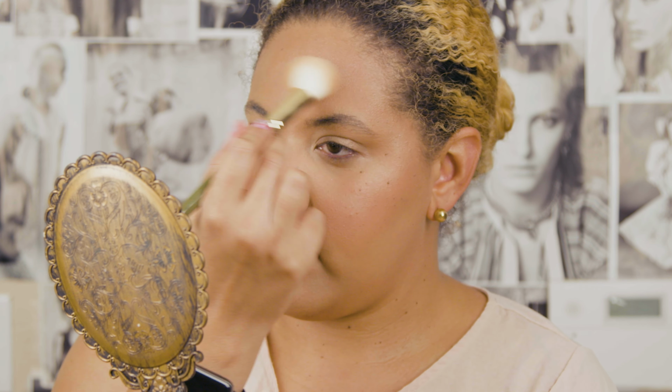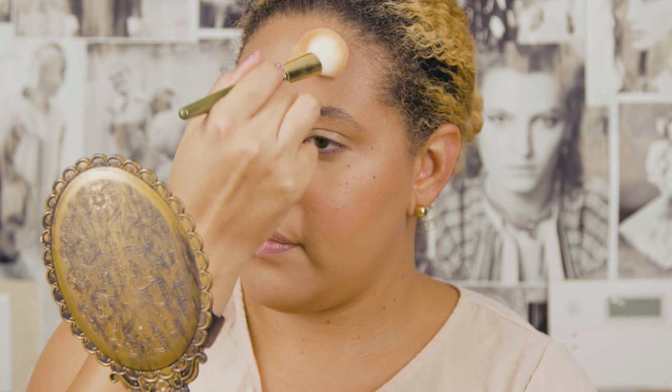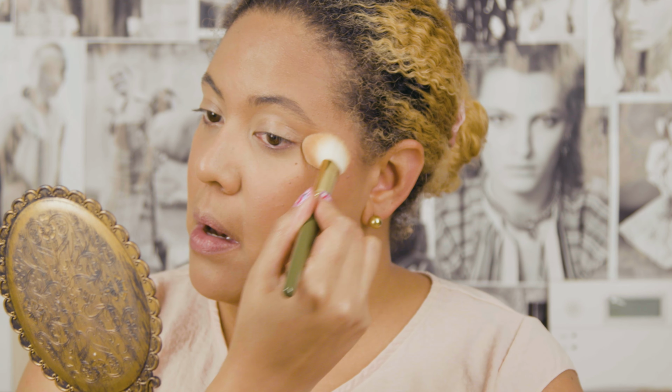And what I do is whenever I wanna do something that is very minimal on my skin, I like to set only the center of the face and make sure that I set my under eyes very nicely. And I keep the cream products in the rest of the face as they are. I don't set anything else. So my skin looks very natural, and I don't apply a lot of powder because then my skin is not gonna look as fresh.